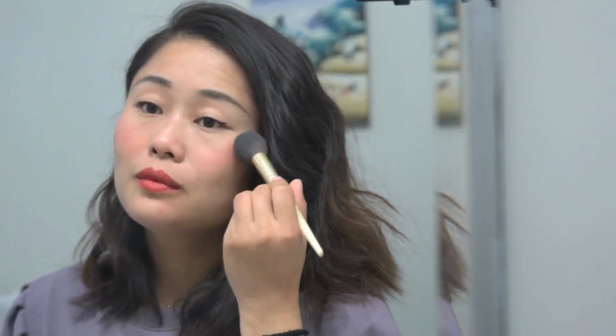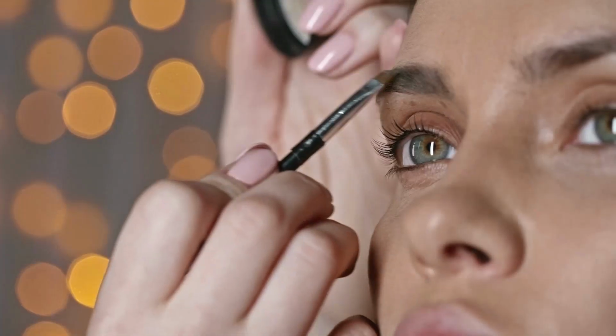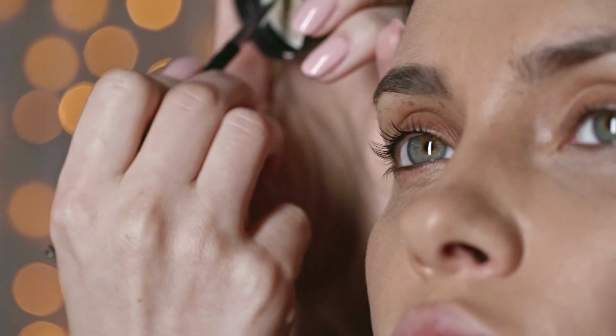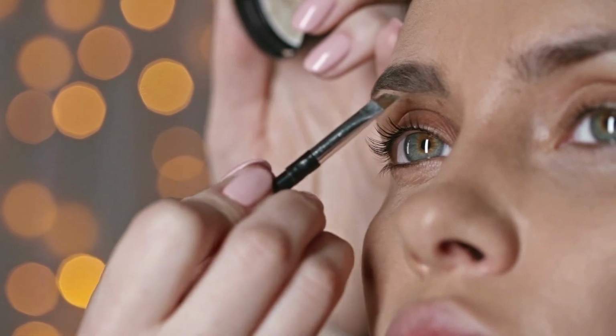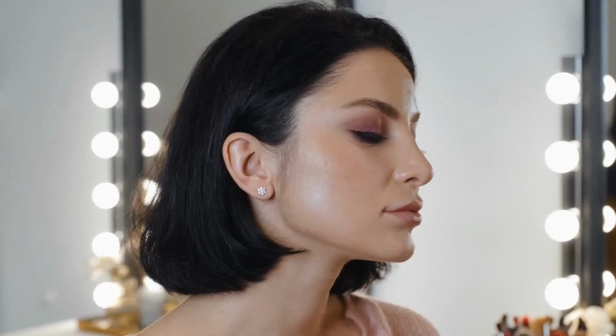Remember, makeup is not about conforming to beauty standards, but rather a form of self-expression that allows you to showcase your creativity and enhance your natural features. So, have fun with makeup, be adventurous, and don't be afraid to try new things.